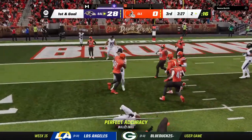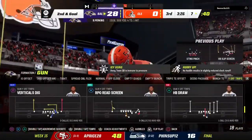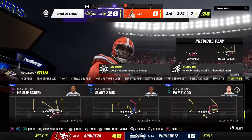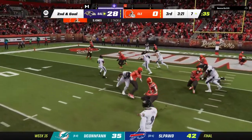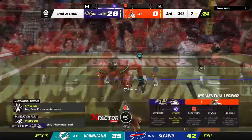They'll set up the screen for Hall. And he goes backwards on this one, losing yardage to the 7. It'll go as a loss on the play. Not what you need down here. It's going to be 2nd and goal.